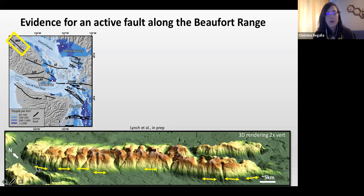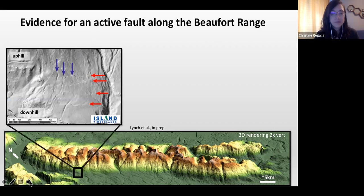And everywhere where there are these yellow arrows, we've identified, again, potentially fault-related topographic scarps from LiDAR DEMs. And this is ongoing work by my PhD student, Emerson Lynch. And so I think I'll show you a couple examples of what those fault scarps look like along the Beaufort Range Fault.